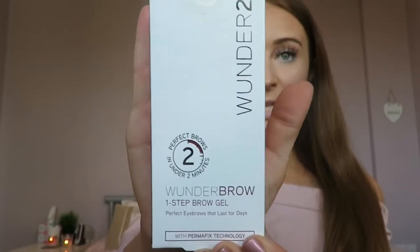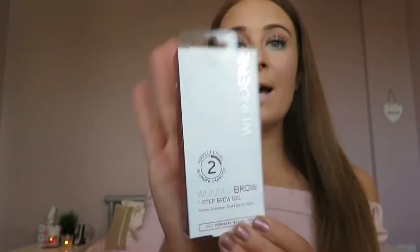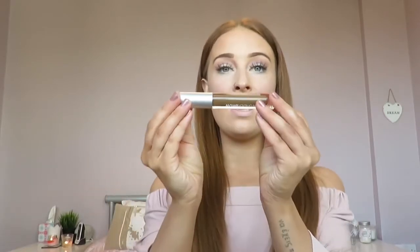Okie dokie. Then onto a product I have been dying to try for literally the longest time. This is the Wonder 2 Wonder Brow First Step Brow Gel, and this says perfect eyebrows that last for days with Permafix technology. So this is what the packaging for this one looks like. And this one cost me £19.95 in Boots. So this is basically an eyebrow gel that comes with a little spoolie on a stick like this. We all know what a spoolie looks like. And the eyebrow gel itself comes in sort of a lip gloss looking container like this.